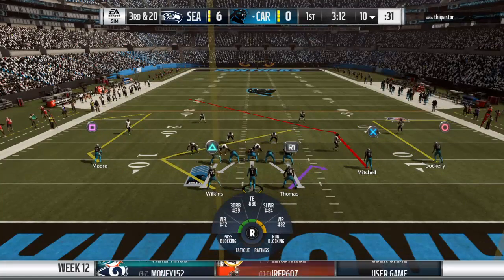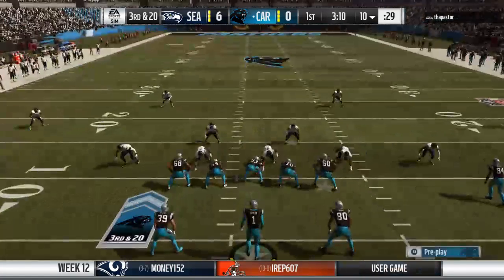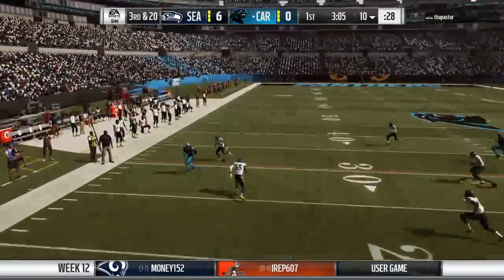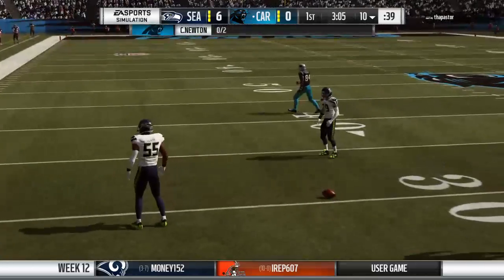Yeah, I wouldn't be surprised to see them run the ball here just to try and get some space. No run call here. They'll look to throw instead. And he fires one, but incomplete.